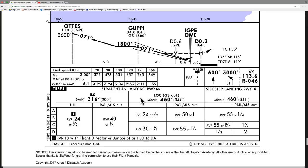Can you repeat the whole thing? Yeah. So, the one NAVAID rule states that if there is only one ground-based navigational aid approach, you add 400 feet to the ceiling and 1 mile to the visibility for your landing minimums.